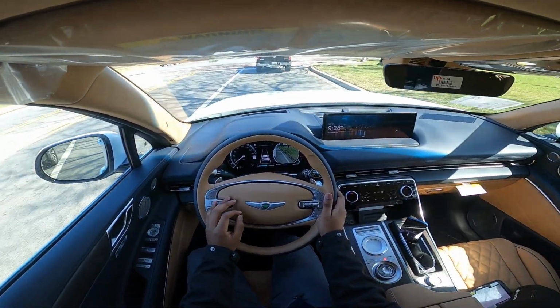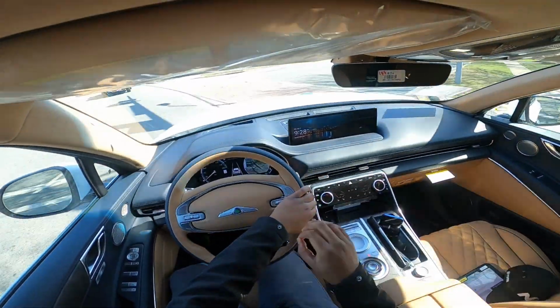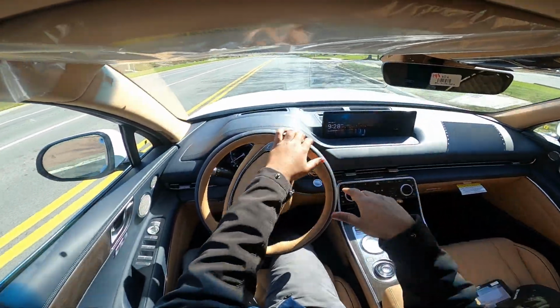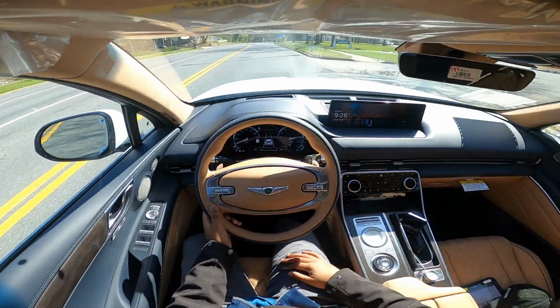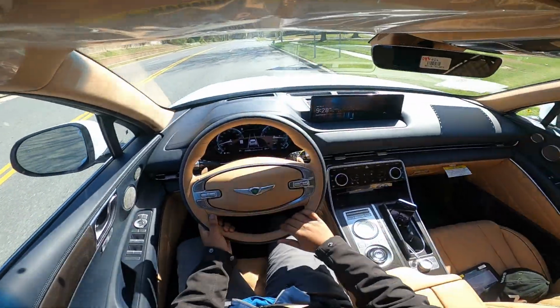The car is just so smooth. Now you can feel a little bit of jerk when you're stopping and braking because it's so high. And the suspension has some give and lean, but other than that, no problem at all.